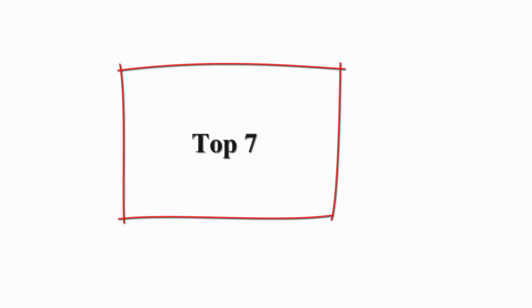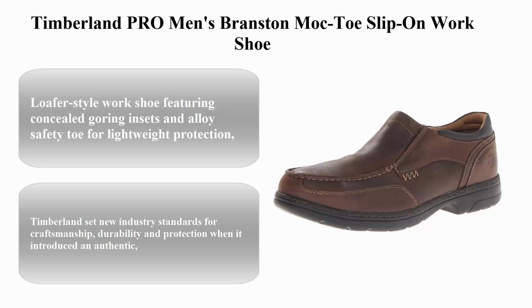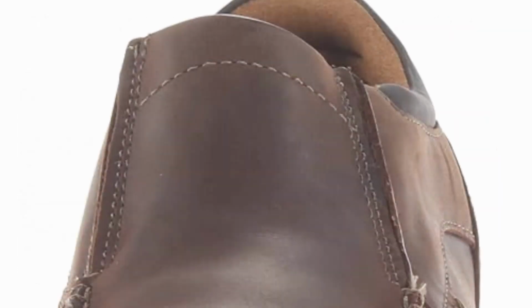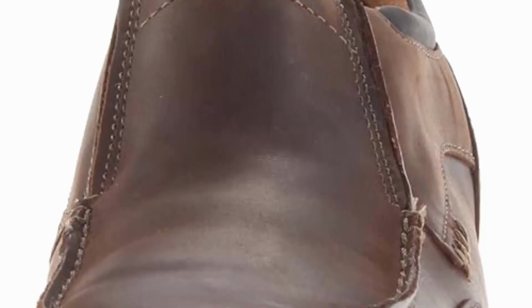Top 7. Timberland PRO Men's Branston Moc-Toe Slip-On Work Shoe. Loafer-style work shoe featuring concealed goring insets and alloy safety toe for lightweight protection.